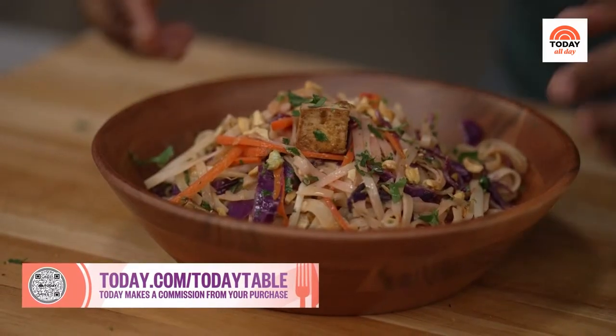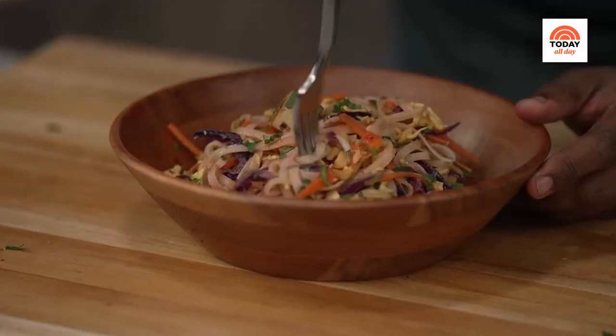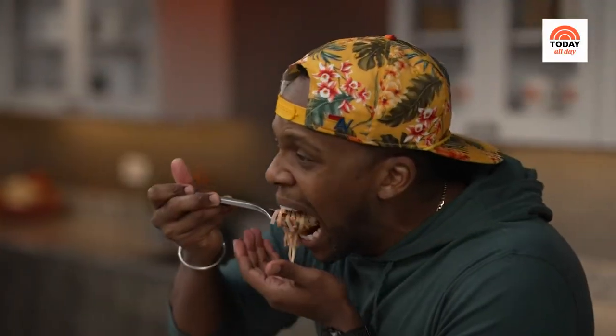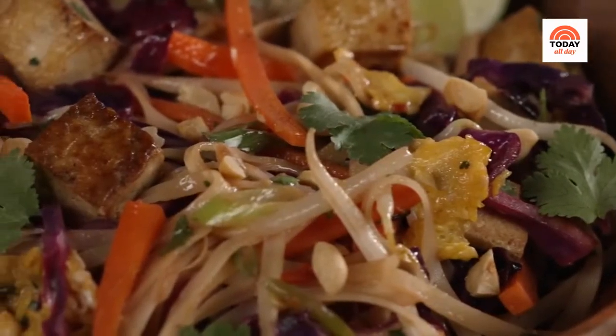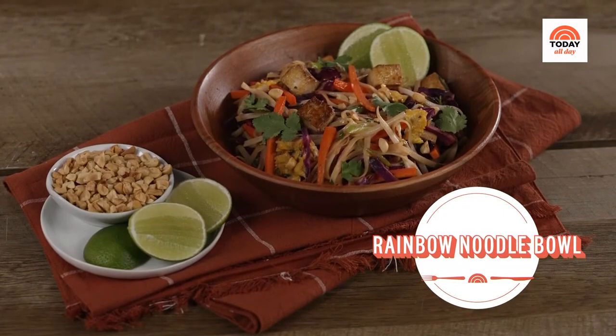And there you have it. Look at this beautiful rainbow noodle bowl with spicy peanut sauce. This is such a delicious, hearty, filling dish. Plant-based eating is not all rabbit food. I know you and your family will enjoy this spicy peanut sauce and this amazing rainbow noodle bowl.